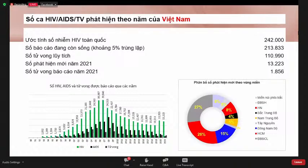But since 2018 until now, we have a small increase of people with new cases of HIV, mostly from people having sex, from men having sex with men. And especially we can see that in different regions, in the north, not many people; the contribution of new cases is higher in the south.